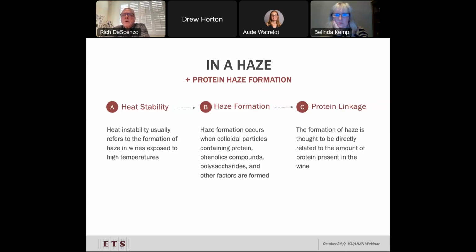So the important thing to understand is that although protein is a primary component, it is not the only thing that plays a role in the haze formation. So it's related to the amount, but it's not the only thing. You can have a given amount of protein, and if you're lacking other factors, you won't have a haze. But it certainly is the primary component, and the one that we focus on when we try to heat stabilize wines.